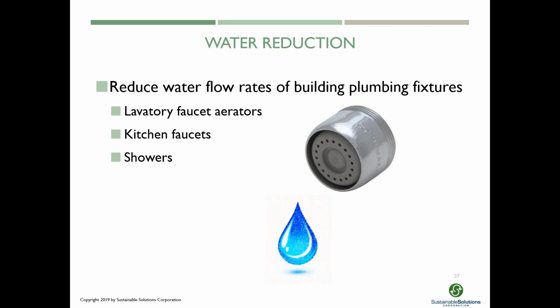And you can do this on the restroom or lavatory faucets, kitchen faucets, and showers. If any of your buildings have showers, you want to consider going from a 2.5 down to a 1.75 gallon per minute shower head, because you're going to have not only the water savings, but a resulting savings in hot water, which is going to reduce energy costs in the building.